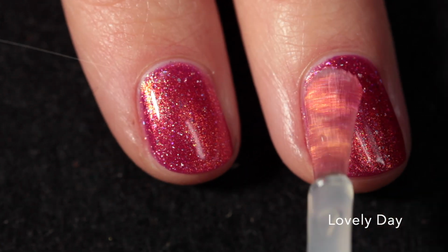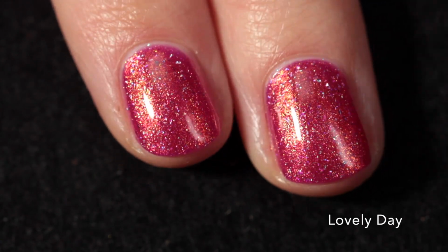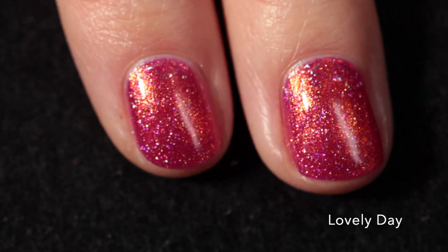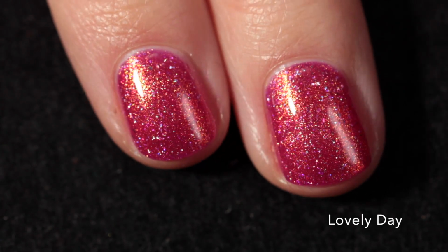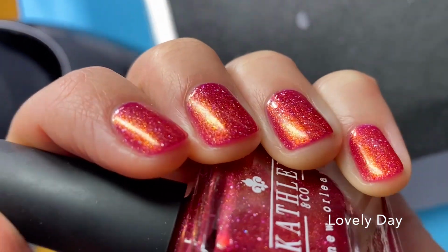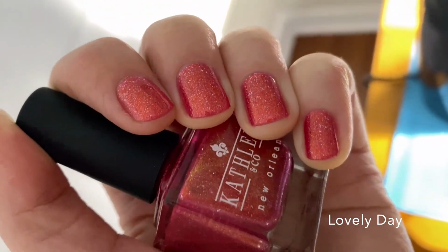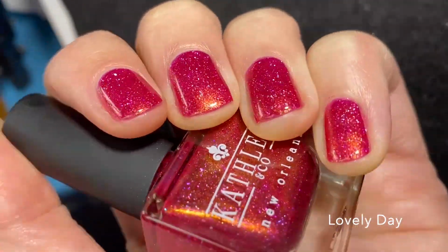But what I really love about this polish too are those little hollow flakes. There's something really prismatic about them. They're the perfect sort of density and quantity, and they're just fantastic. So you're already seeing the shifts in this polish. They're really intense and vibrant, and it definitely gives me holiday vibes with the shade of red.